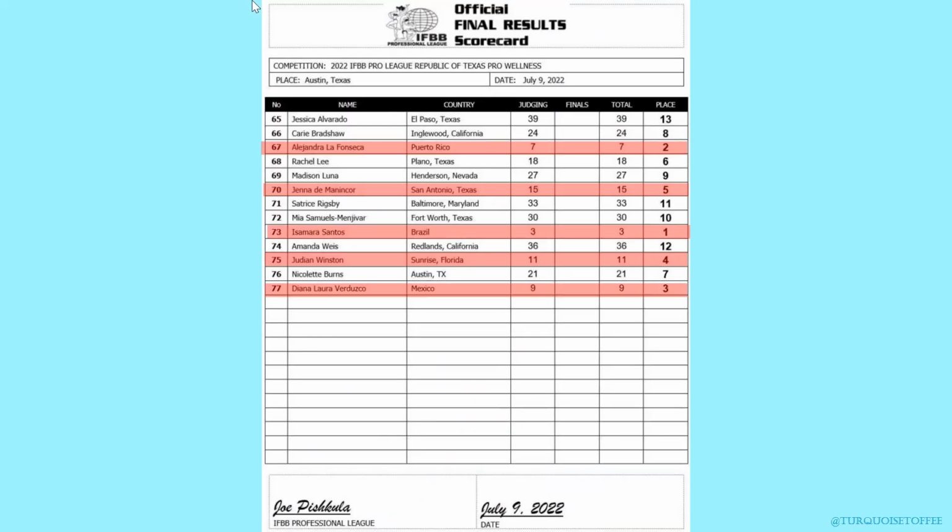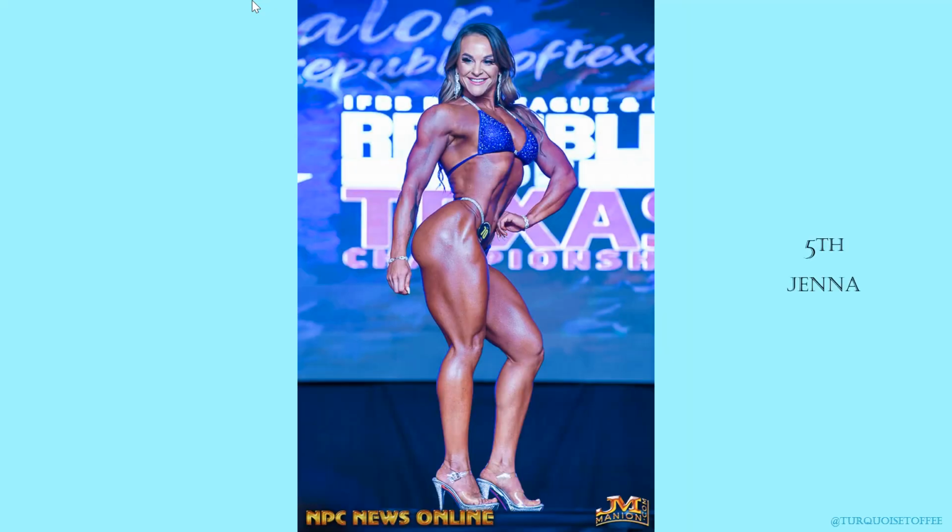Okay, Pro Wellness. In first place, Isamara. Second, Alejandra. Third, Diana. Fourth, Judian. And fifth, Jenna. Okay, so Jenna in fifth. Wow, what a contrast wellness is to bikini when you look at Jenna. A lot more size, her legs are massive, her glute has got so much beautiful development, big arms, big lats. She just looks muscular and full and beautiful.